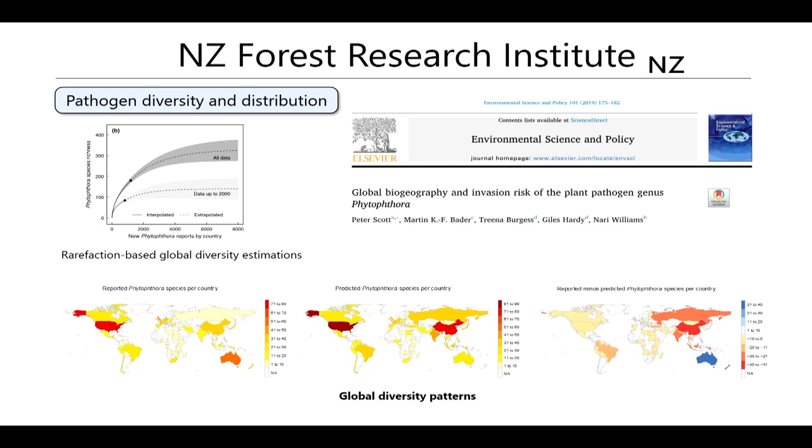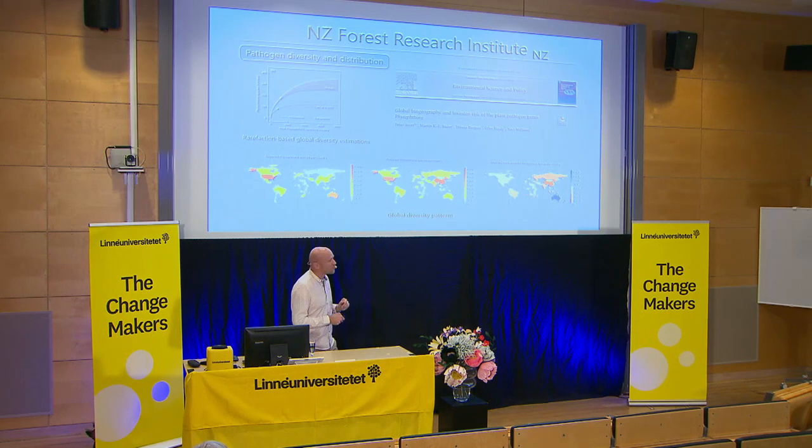So we wrote that paper together, a highly cited paper in the meantime, where we looked at the global distribution, and we raked in some World Bank indicators, like economic indicators, population indicators, to model. So we knew what was there, and then we modeled the expected number of Phytophthora species per country. And then when you subtract your reported species minus the predicted species, so the residuals basically, they give you a really nice false color map of countries that are potentially underreporting Phytophthora species.